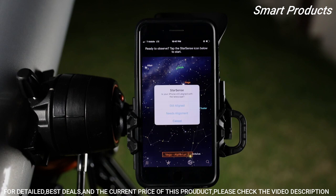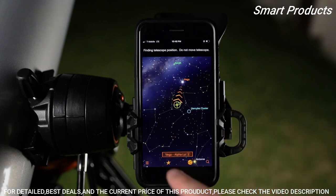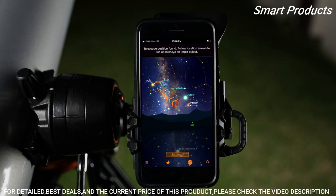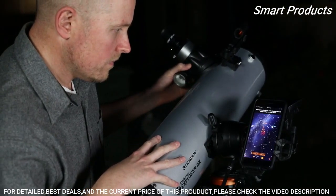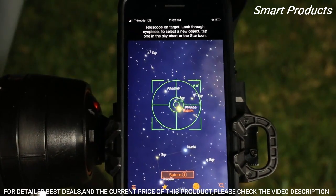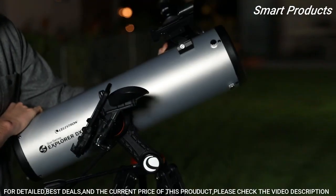Follow the simple instructions, and in seconds, the app generates a list of all the best objects currently visible in the night sky. Select an object from the list and follow the on-screen arrows to the desired object. As you move the telescope, StarSense Explorer recalibrates its position in real time. The bullseye turns green when your object is ready to view in the eyepiece. It's that simple. StarSense Explorer works anywhere in the world.